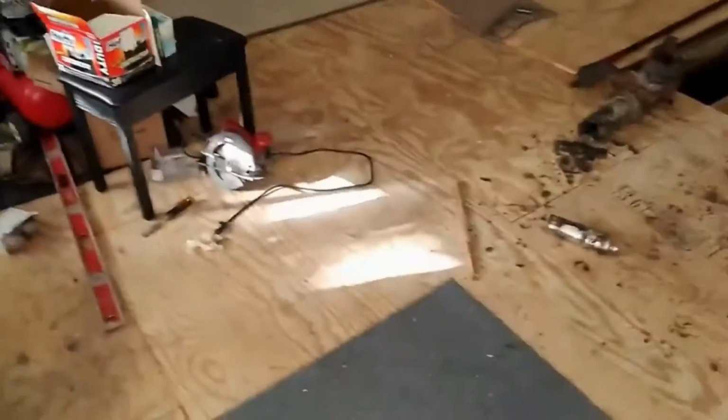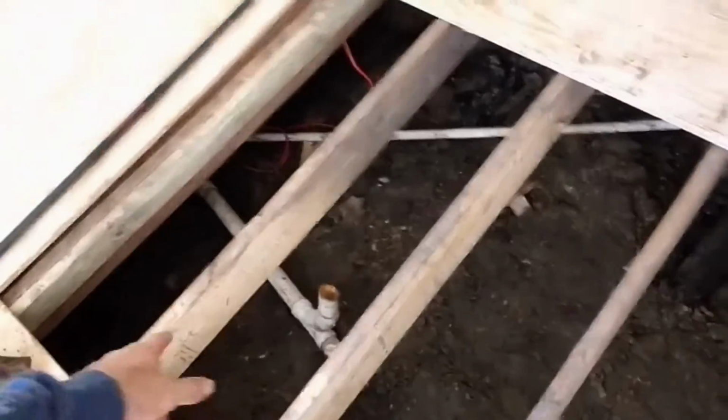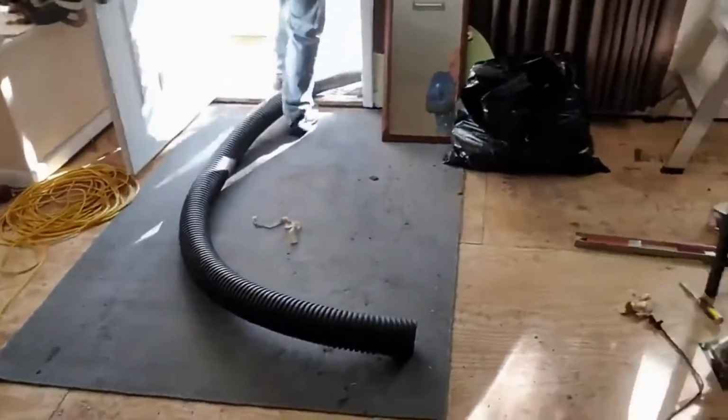If you saw part of the video yesterday, we're going to pull that pipe down through these floor joists, and then we'll send it all the way around the perimeter. So we already got 100 feet in there. Now we have another 100 foot to put down.